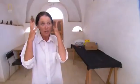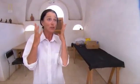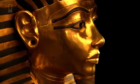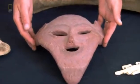You're trying to protect your head, you're trying to protect your face for eternity. So they are the precursors of the gilded masks, the mask of Tutankhamun with its gold and its lapis lazuli incrustations. This is where it all began.